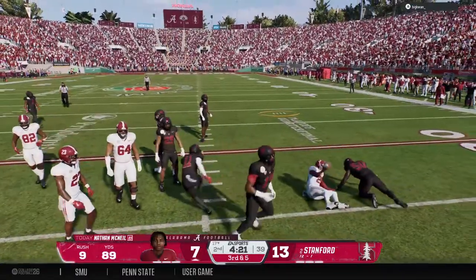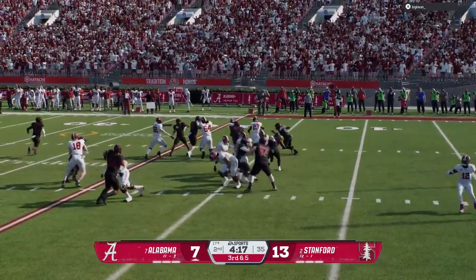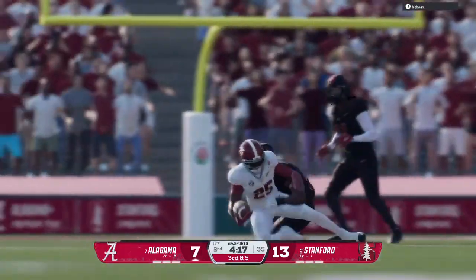Try to run it up the middle, but get nothing. Well, that's an excellent effort here by this defense, staying in their run fits. They're holding their own at the line and making the tackle. The offense just couldn't get enough of a push to get anything going there.